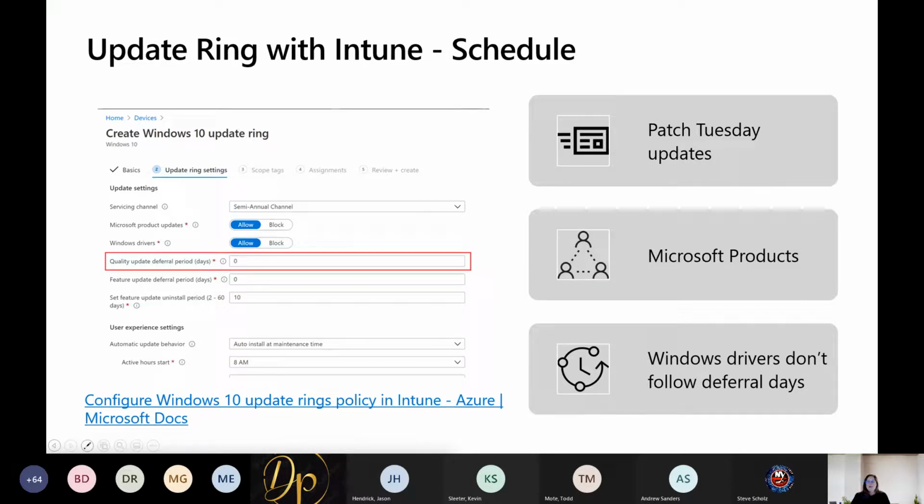Now let's talk about deferral days. So deferrals are the amount of days from Patch Tuesday. And so that is the first day that update will be available for that device. You can see here, I also have the feature update deferral period. And again, that is set to 0.